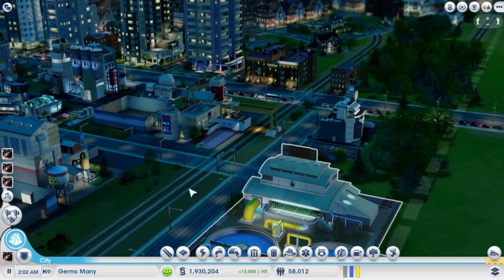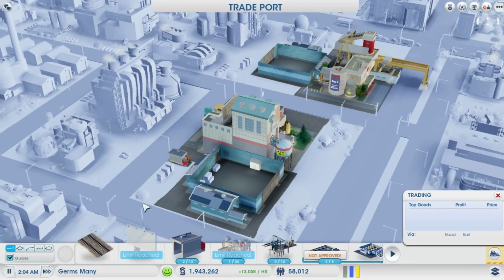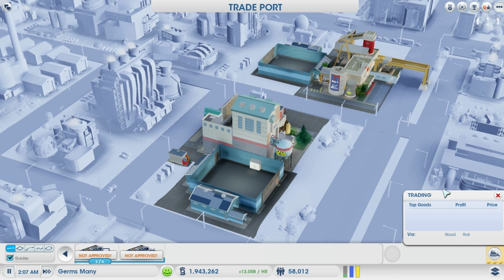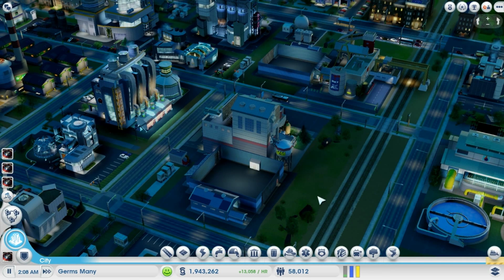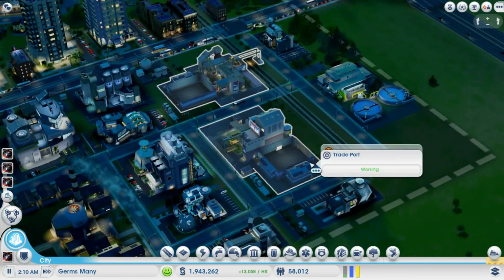Not really doing anything with it, though. The only module I have here is just for freight shipping to help out my industry, so actually I have nothing else unlocked. But it seems like my industry is running pretty strong, all my tech and stuff like that.